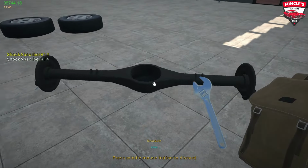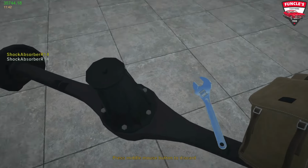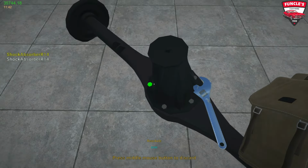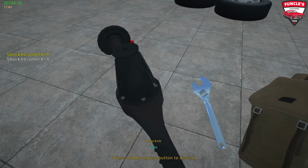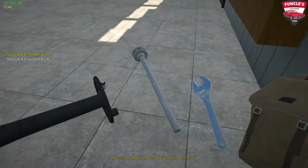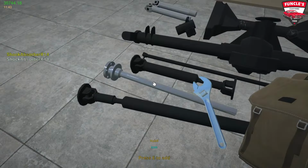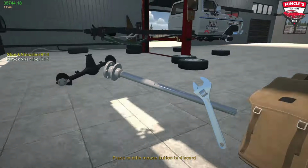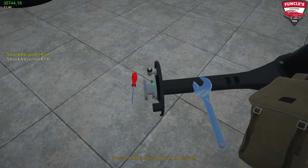Alright, I think we are finally ready to start putting this thing back together. So I did forget to bring over the one hub that we need to replace on this, so we'll quickly go and grab that. Alright, so let's slide this one in, and then we'll get the other one over here. And we also got new drive shafts that need to go in, but the one at the back still seems to be good.